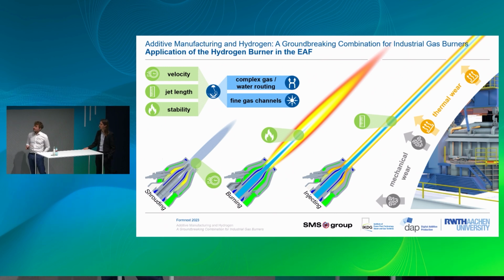We overcome this by implementing complex gas and cooling channels. And also regarding the stability and the forming of the flame, we implemented very fine gas channels, which we were only able to manufacture by additive manufacturing processes in these cases.